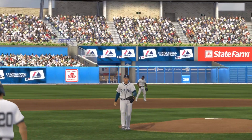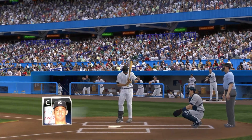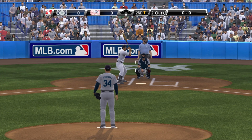I mean, they had some injuries. Obviously, Chien-Ming Wang's injury hurt them. But I think that it was the back end of the rotation. The young guys didn't get the job done. And Jorge Posada up. Bases empty with 2 outs.